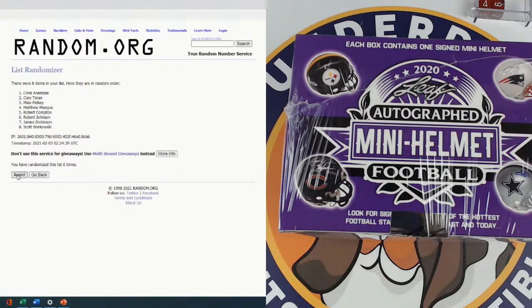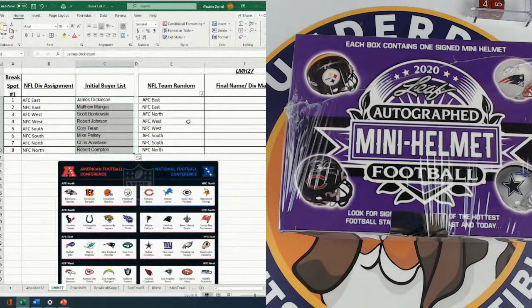Five, six, seven, eight, nine, and 10. All right, guys. We've got Mike Pelkey, Magic Mike at the top, and James Dickinson at the bottom. Welcome to the underdogs, James.